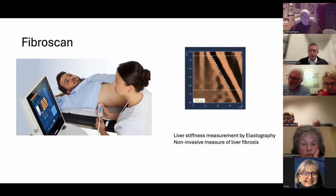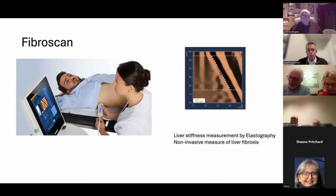Then we have the FibroScan, which some of you may have had. Essentially, this is an ultrasound technique where the probe has a transducer that basically shakes the liver. You feel a flick in the side of your chest. It shakes the liver and generates a wave going through the liver, which you can see on the right of the screen. As the liver disease develops and you get fibrosis, the characteristics of the wave change, and that can be a surrogate marker for liver fibrosis. It can also estimate the amount of fat within the liver using this technique.